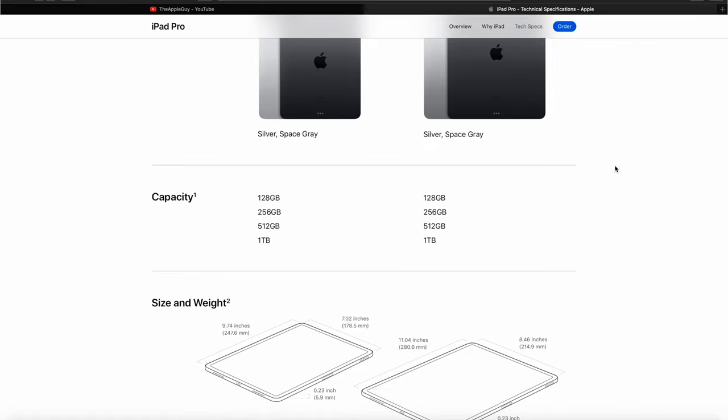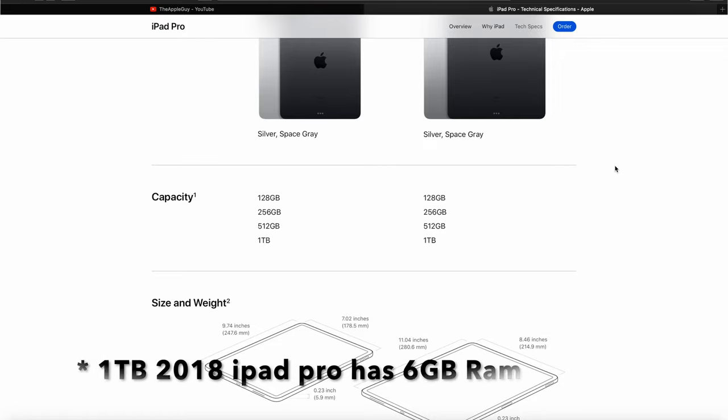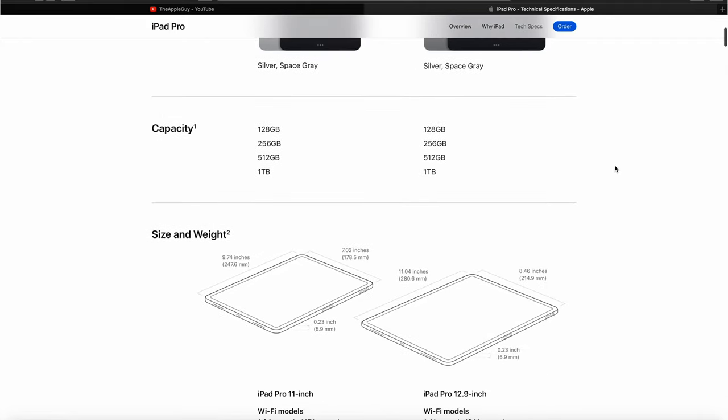And the RAM has been bumped from 4 gigabytes to 6 gigabytes standard. So on the 2018 models, if you wanted 6 gigs of RAM, you had to buy either the 512 gigabyte or 1 terabyte models of the iPad Pro to get that extra bit of RAM. But now, standard with any model, going from the entry-level 128 all the way up to 1 terabyte, you get 6 gigs of RAM. So that's a very nice upgrade in terms of system memory.